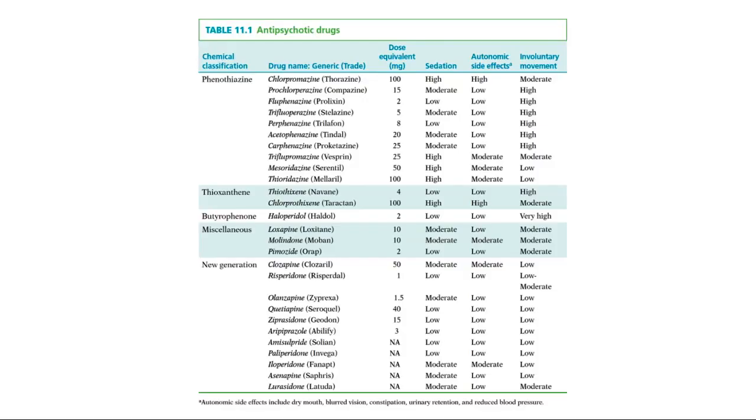So here's a full list of antipsychotic drugs. If you look here at the top at the phenothiazines, this is the full list of those. Certainly Thorazine, Compazine. Compazine is primarily used for nausea. Mellaril or thioridazine is another drug that I've seen used quite a bit when I was a psych tech back in the day, as we say. Then we get into the Haldol, very good drug of choice, and then the newer generation, which include clozapine or Clozaril, and then of course the other newer generation drugs.